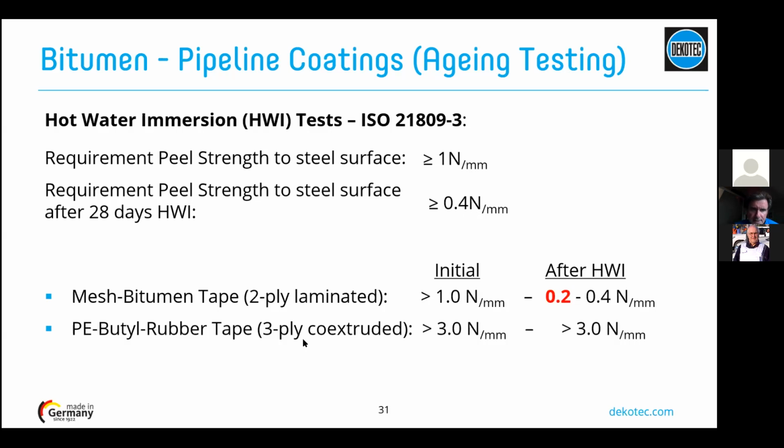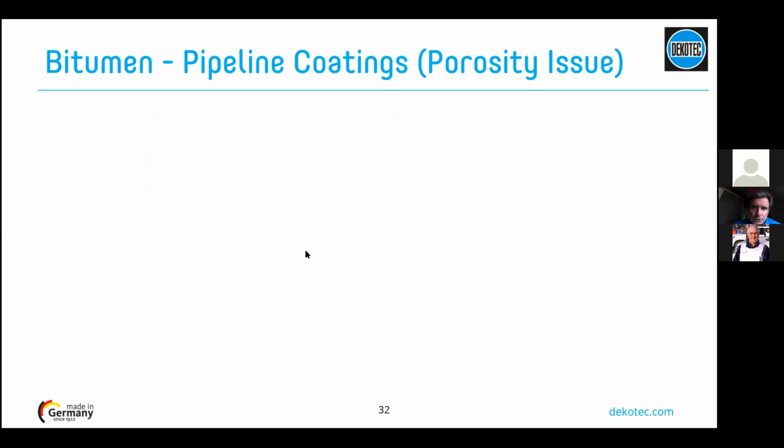While a polyethylene butyl rubber tape, triple co-extruded, largely, but really largely, exceeds the standard. And as you can see, there is no loss of adhesion after hot water immersion with polyethylene and butyl rubber. Let's have a look at the aging. Another aging issue with bitumen is the porosity issue.